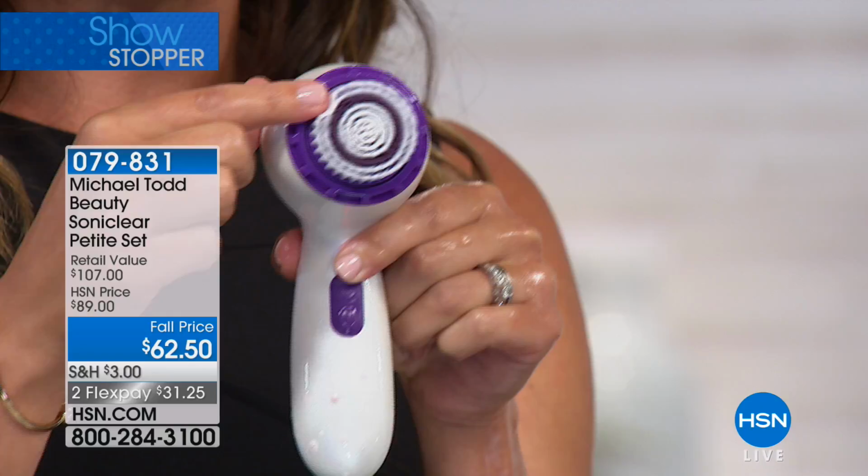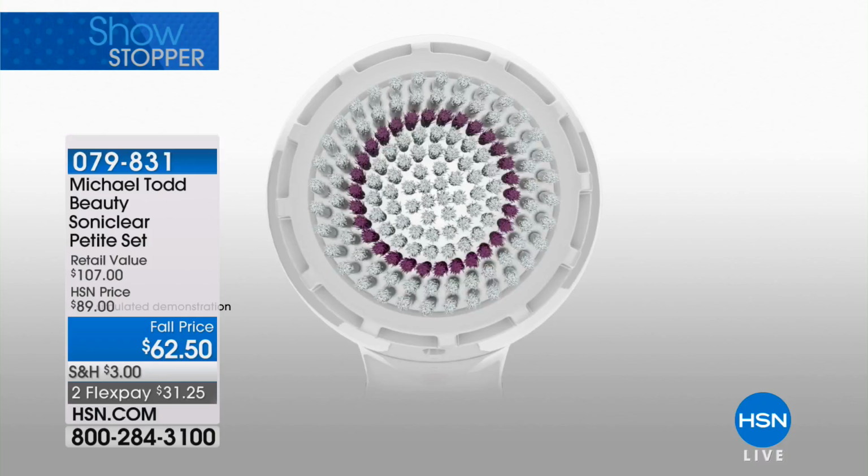So what you're getting is 20,000 different brush bristles, okay? And when I activate sonic, they're moving back and forth faster than the eye can see. 18,000 micro movements per second. You can't even see it moving, right? So we've created an animation to really slow that down for you, but why is this important? Well, all the experts tell you, sonic is just better.